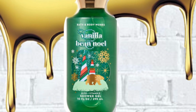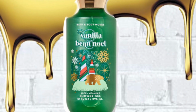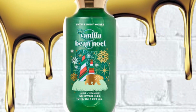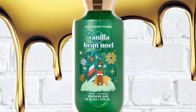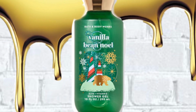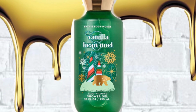And then the Vanilla Bean Noel Shower Gel sounds good to me. I know a lot of times they put the Christmas holiday traditions scents at the semi-annual sale, so I'm hoping they have the holiday traditions. And the Vanilla Bean Noel, a lot of people have said that it's not as strong. I don't feel like it's not as strong. I feel like it is different though, but I do like it as a body wash.